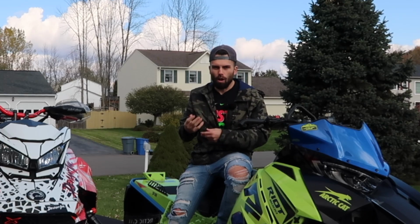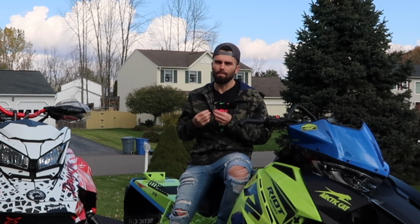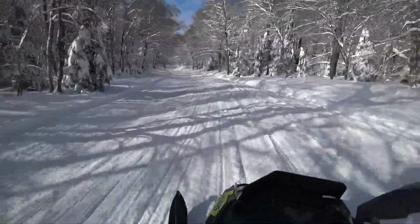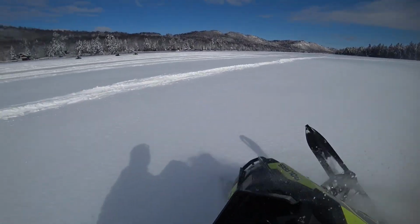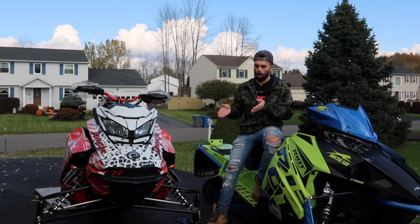Now, if it maintained all the playfulness of an Assault and still was that great on trail, which was my goal with putting the 1.75 inch track on it, I don't think I'd have any regrets. But I will say, as the season went on, I found myself missing that playfulness of the Assault. Now that's not going to be for everybody, so I don't want this to be interpreted as me saying the Assault's better for everybody. If you're the type of guy that really is trail riding and you just want to float in some deep snow every now and then, I don't think that the Renegade will do you wrong.